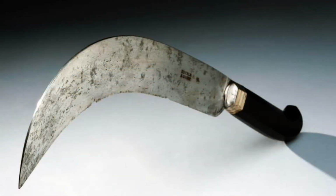This is an amputation knife that was used for amputations during the 18th century, and they were typically curved because surgeons tended to make circular cuts through the skin and muscle before the bone was cut out with a saw.